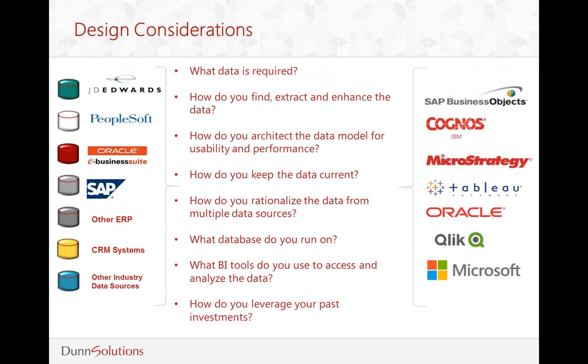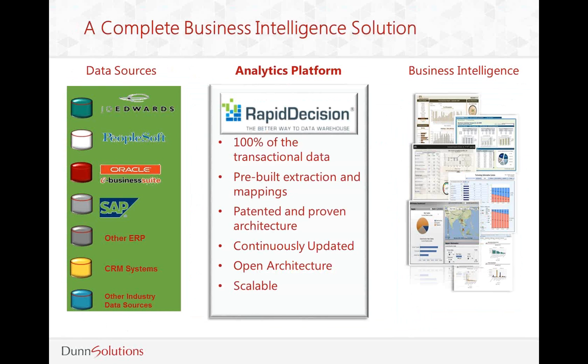You may already have a BI tool in place within your organization, and you want to keep that tool because your users have adopted it. They're used to that tool, and you don't want to rock the boat and give them another tool that they don't need. But what they really do need is a platform where they can access that data within those BI tools. And that's what RapidDecision is. RapidDecision is that platform where we have already extracted and pre-built that platform by extracting 100% of the transactional data that comes from those Oracle ERPs.